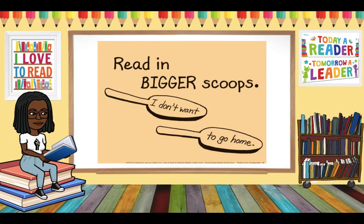So, for example, if I have the sentence, I don't want to go home, I can use my scoop and scoop up I don't want, and then I can scoop up to go home. Can you do that with your hands? Scoop up I don't want, and then scoop to go home. Look at how we can scoop those snap words together so we can read them a little more smoothly instead of word by word.